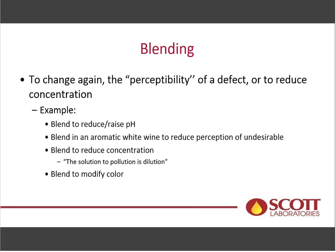I've kind of already gone over this. So you can do blending. Again, you're changing the perceptibility of a defect or reducing the concentration. So you'll notice down towards the bottom of the slide, the solution to pollution is dilution, right? This is one of the primary ways to deal with VA. VA has a legal limit. It's 1.2 grams per liter in white wines and 1.4 in reds. But at that point, you're going to know it has VA.